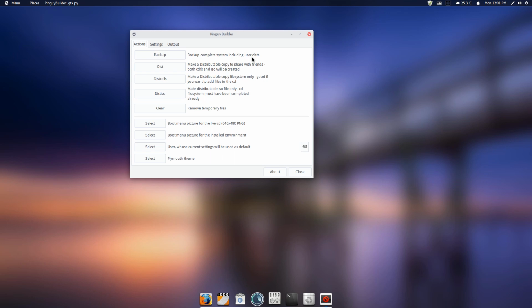Back up the complete system, including user data. Make a distributable copy with your friends. Both CDFS and ISO will be created. Make a distributable copy, file system only, good if you want to add files to the CD. Make a distributable ISO file only. The CD file system must have been completed already. Or remove temporary files. And you can actually select the boot menu picture for the live CD.